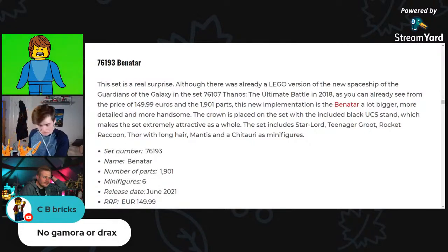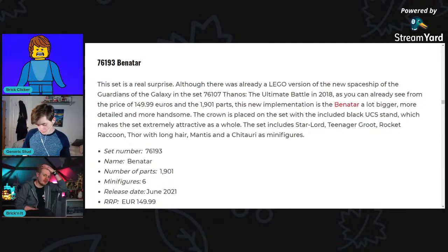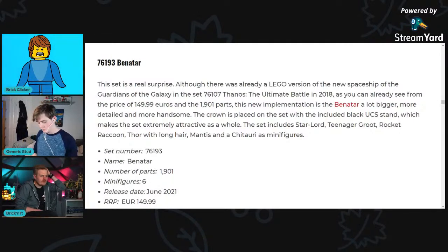No Gamora or Drax. I will get onto that in a moment. But I think they're in the CMF series, which is coming. Oh, that's a good shout. We need a new Drax. We need a better Drax. So that would be better if he's in the CMF series. I think that's what they're going to do. They'll miss out vital characters in each set, and then they'll throw them in the CMF series, 12 figures. That'll be good.